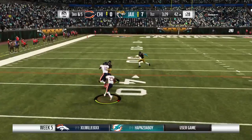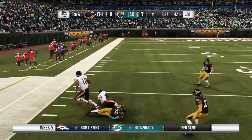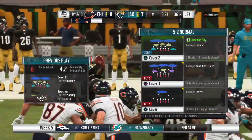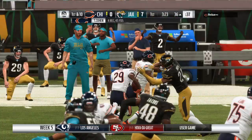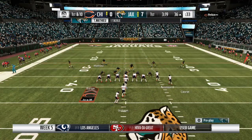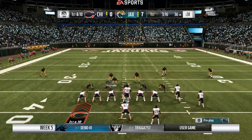Trubisky to throw again. He's going to dump that off to his running back, Cohen. And he's able to get the first before he's taken down at the 36. They get 6 on the pickup there as the drive will continue. So from the 36 now, 1st and 10.